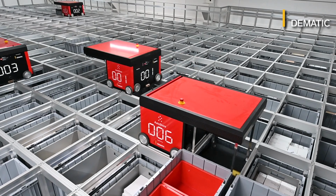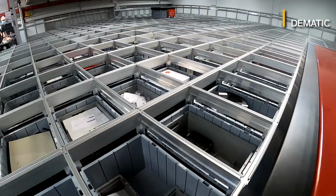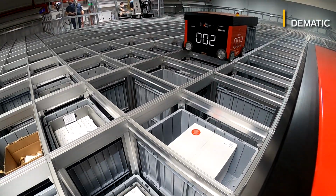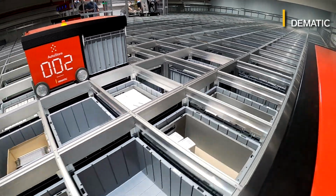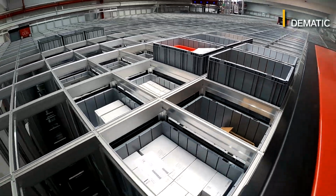The system automates both the storage and picking of products and components at Siedle, which are either delivered directly to customers or processed further in the company's own production. Due to its compact design, Siedle would not need to expand its logistics center. Rather, AutoStore adapts to the spatial conditions on site.